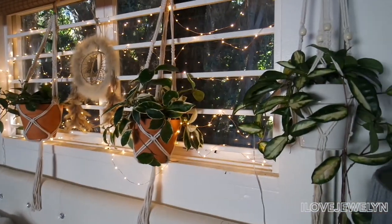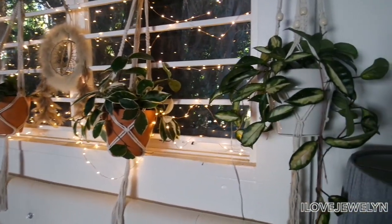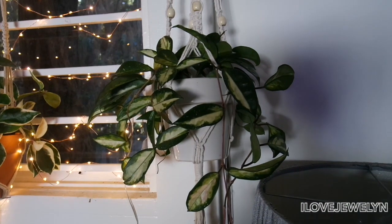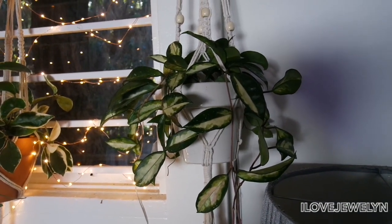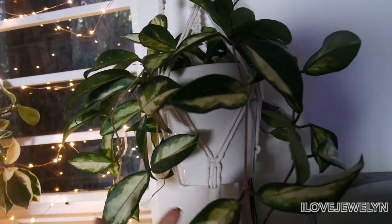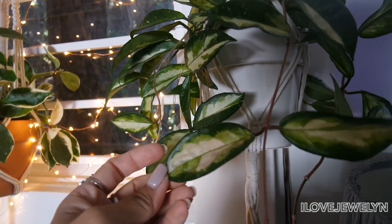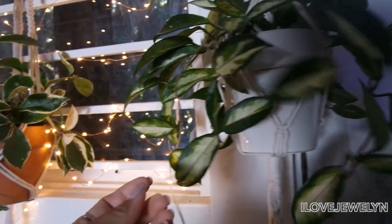In this top section, you see I have four of my Hoyas. From right to left, this is my Las Vegas Hoya, which I recently talked about in my plant haul and planting with Jewelyn episode. I believe this is a Hoya Carnosa Crimson Princess because of its variegation. When I bought this plant, it was labeled as a Carnosa tricolor in Las Vegas. I do see a little pink in it, so maybe, but I want to say this is a Hoya Carnosa Crimson Princess because of its variegation.